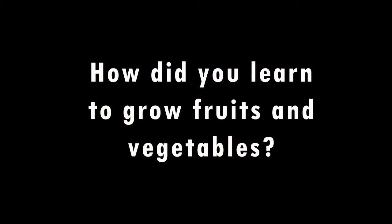How did you learn to grow? I learned to grow from my dad, who grew sweet potatoes. I learned how to grow from my daddy. He would take me to the field and show me how to plant and how to take care of it and how to harvest it. Papa Logan showed me how to grow corn. By reading. From my grandparents and my mama.